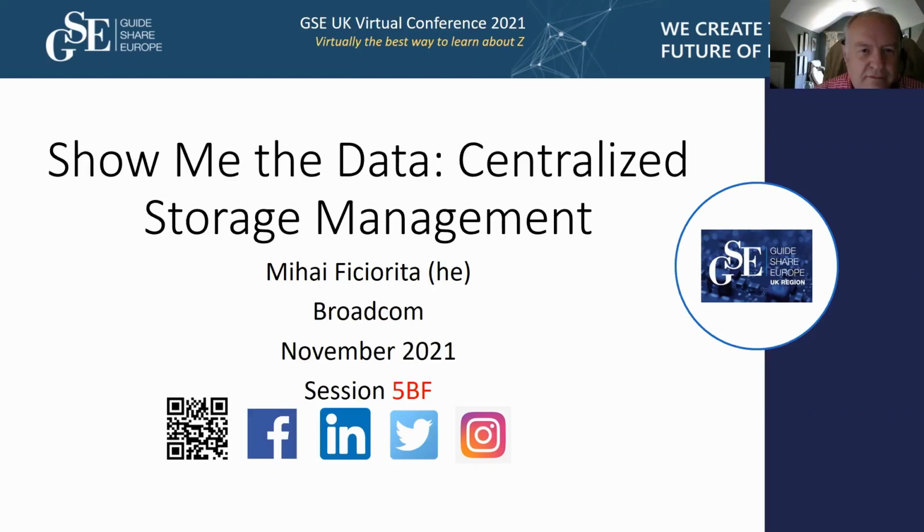We're going to look at storage data. So, show me data, centralized storage management. We're going to get into depths of how Vantage can make storage intelligence available to the storage administrator, and not only. And also we're going to look at how reports are being created and delivered.